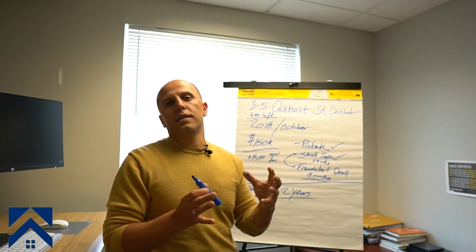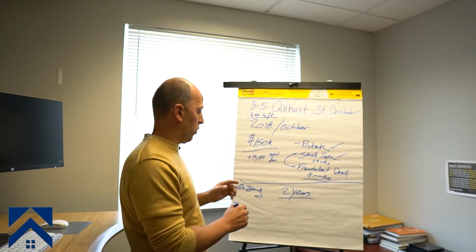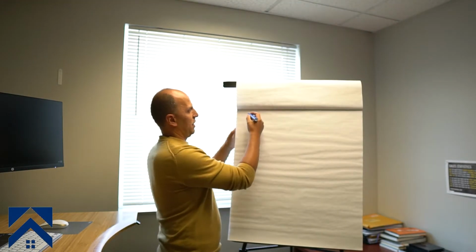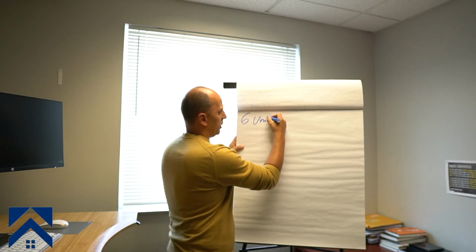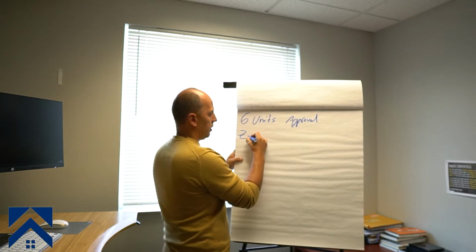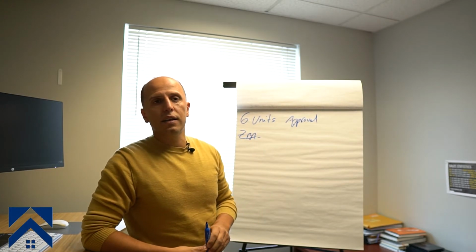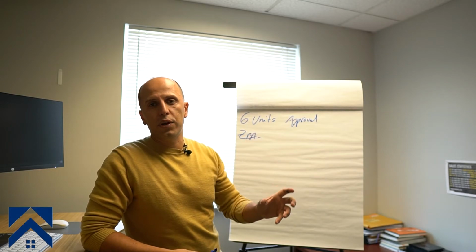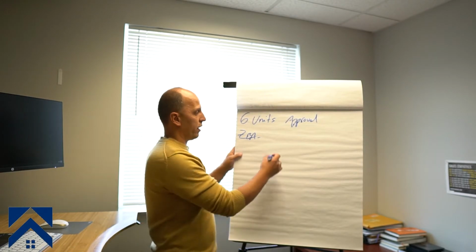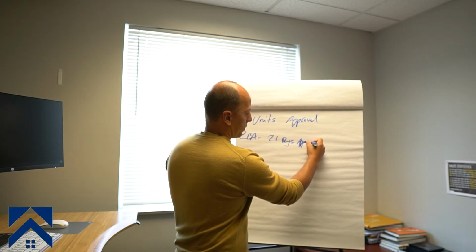They wanted smaller buildings, they wanted more parking, which is common, and finally they agreed to 6 units. So we got approved for 6 units, which was still exciting. We are in the process now where the ZBA in Boston, Zoning Board of Appeals, heard the case. They gave us the green light. However, there is a 21-day period where anybody can appeal the decision from the ZBA. So that's where we are right now. We are waiting that 21 days appealing timeline.